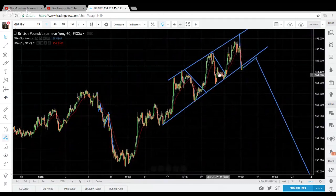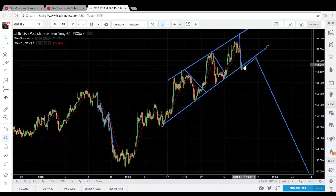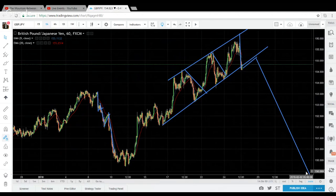All right. As you guys know, I've been monitoring this. I've been looking forward to this for the last several weeks, for GJ to drop. So this will be a really great opportunity. All the way down to 150 even, all the way to 147. So we got a nice 400 plus pip trade setting up here.